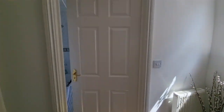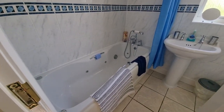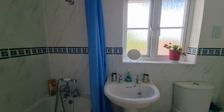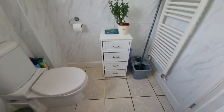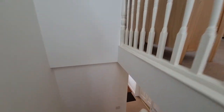And we also have on the first floor the bathroom. So we've got a spa bath with mixer tap and a separate hand shower attachment, a shower curtain, wash basin, WC, and towel radiator. Okay, well, let's head downstairs and we'll have a look in the rear garden.